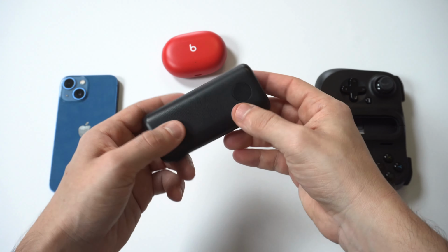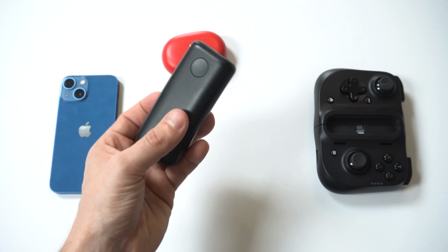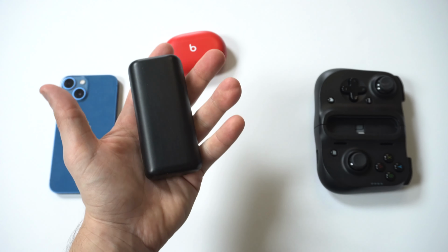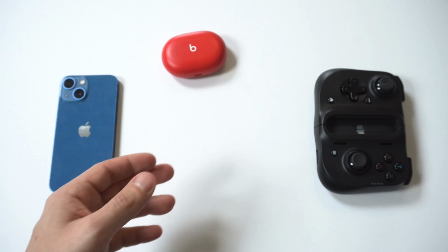The other battery pack I've got here is a little bit more pocket friendly. This is the Anker 6000 mAh. Now you pick this one up for about 20 bucks. It's only got one port for charging. It's got a good battery life and it comes in a couple different colors.